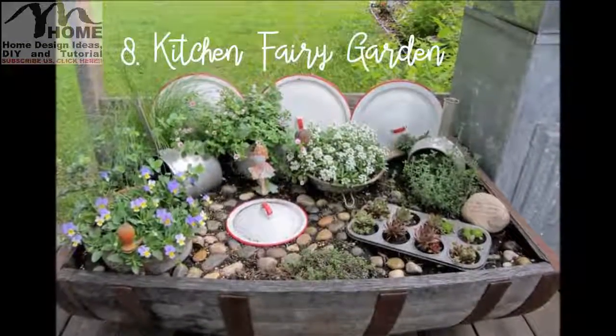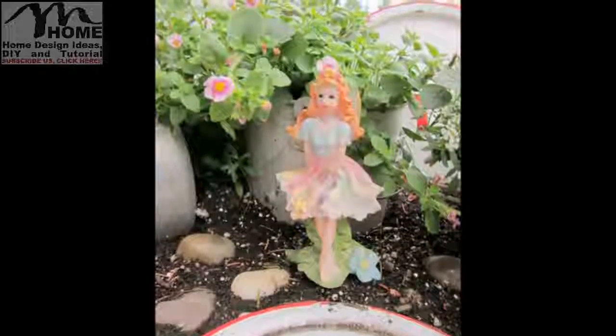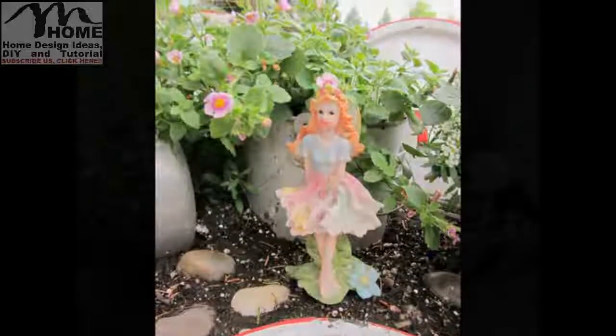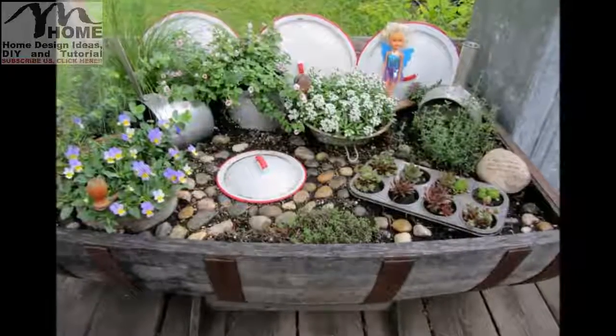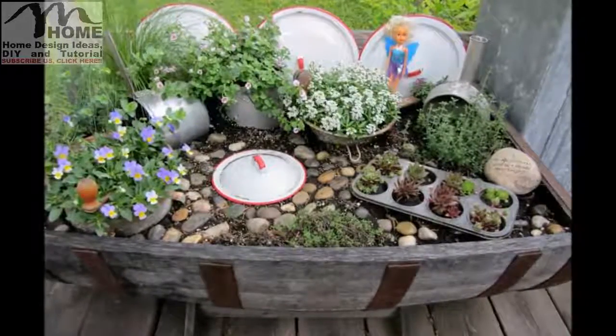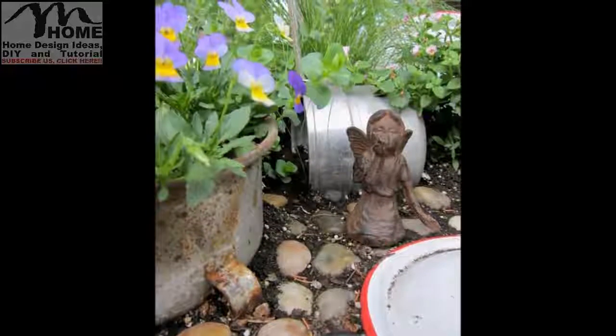8. Kitchen fairy garden. A fairy garden is basically a miniature garden made of natural materials such as pebbles, wood and living plants. It's meant to be an enchanted green scene where tiny magical creatures such as fairies, but also gnomes, dwarfs, elves etc. are supposed to bring good luck to your home. And you can also get your fairy garden ideas from your kitchen.